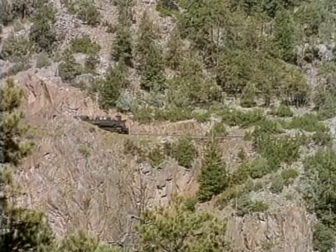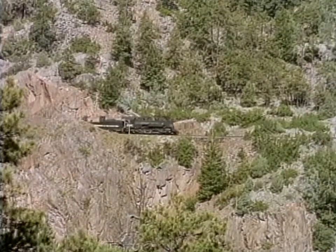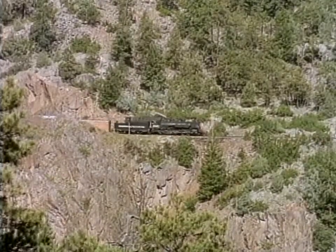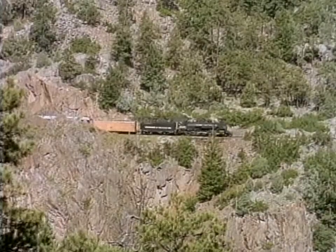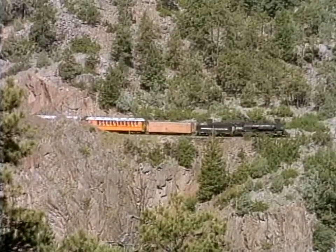Tim Lab shot this unique perspective from across the gorge of a train climbing along the very edge of the narrow shelf blasted out of the cliff in Rockwood Canyon. This is one of the most famous and spectacular locations on the Silverton Line.